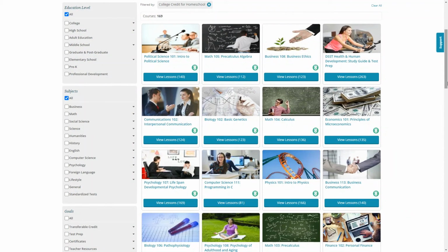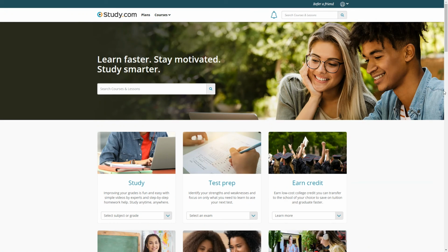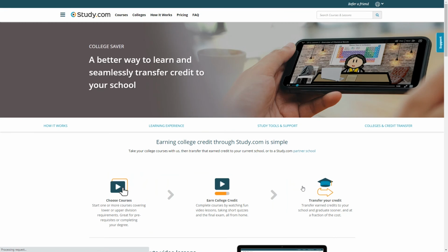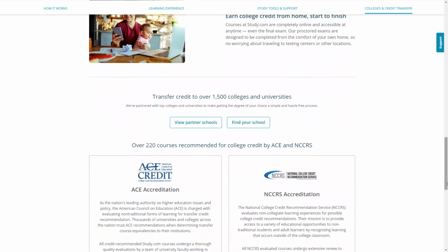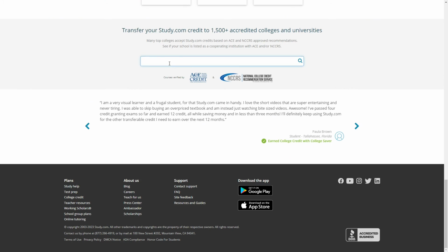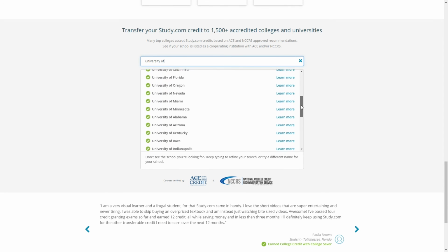Just be sure to double check first that the college your child is planning to attend will accept these credits. If you go to the home page, click on Earn Credit, then scroll down to find your school. You can search for your school and see which colleges accept credits from study.com. You can, of course, also check with the college directly.